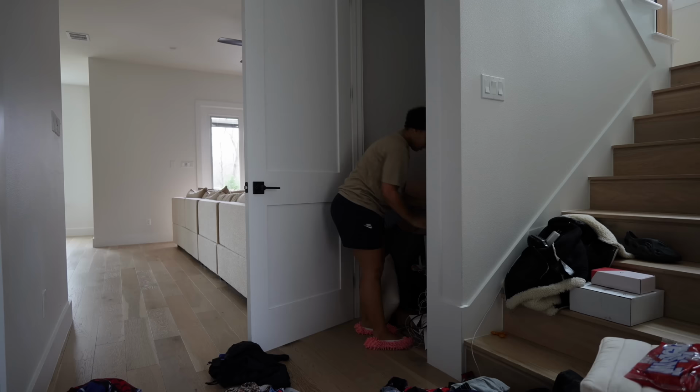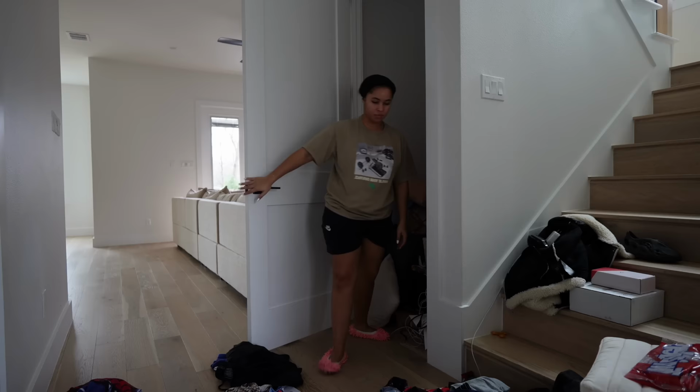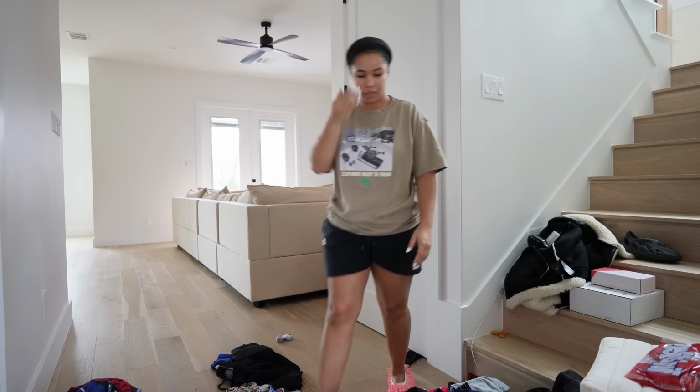Every time I clean this closet out, somehow it gets dark again. This order. Hopefully they don't open that up. Highly unlikely that that will happen.